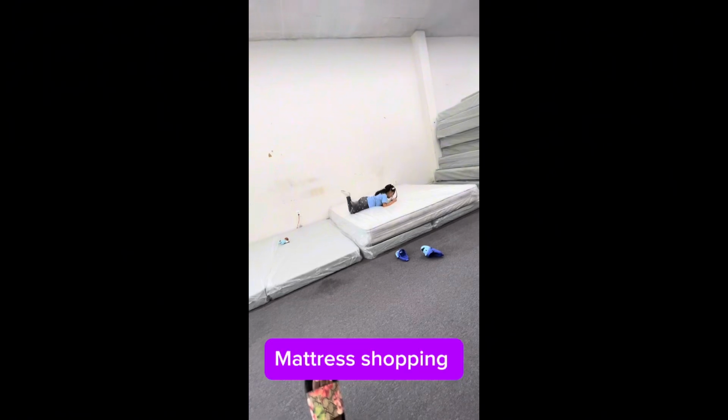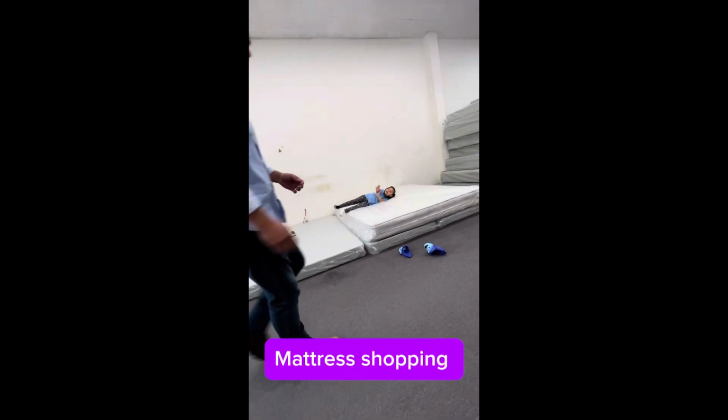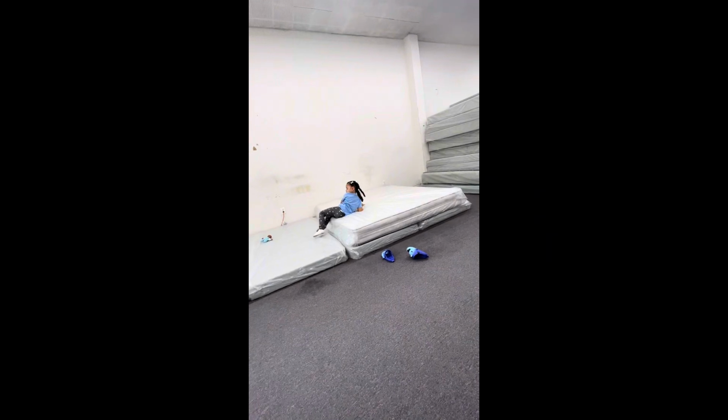Hello. I'm good. She's testing out the bed.